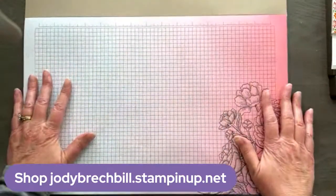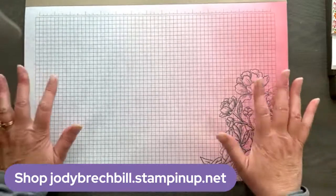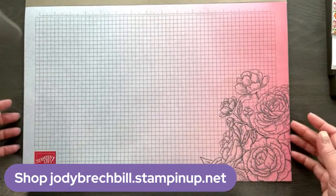Oh, so pretty. I love, love, love our grid paper. I use it all the time in my classes. I use it for my own stamping.